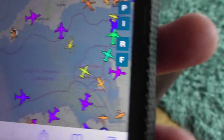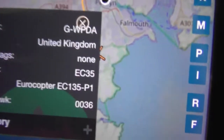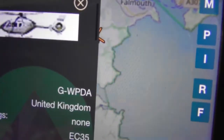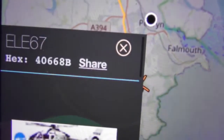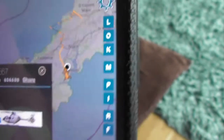If I go to ADS-B, there he is, look. So as you can see, that was a Eurocopter EC135-P1, and the registration is G-WPDA. And as you can see, the callsign is ELE67. As you can see here, it just took off from its base to come up to Newquay.